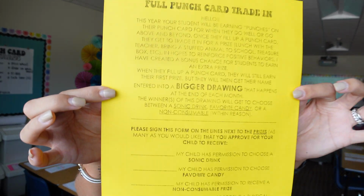The third thing that's gonna be on their desk is their punch card reward permission slip. So this is something that I'm gonna talk about in another one of my videos coming up, but this is something I need the parents to sign. It gives me permission to give them certain types of rewards, whether it be something they can eat, drink. I need parent signature because I'm not gonna give them something without parent permission.